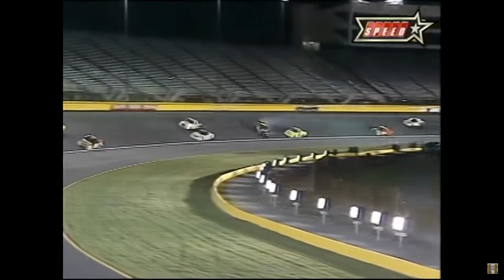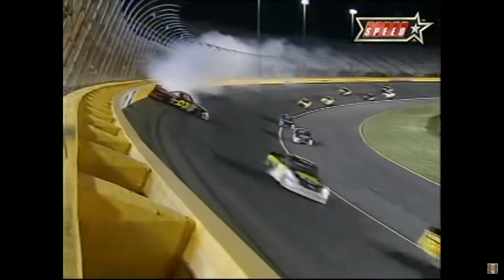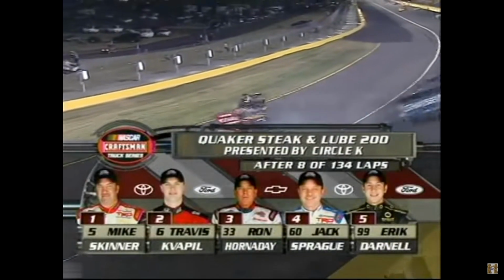Now, he's on the inside of the 77 of Brendan Gaughan. They make some contact, and Tim just loses the back end entering the corner, slides back up the racetrack, hits driver's side into the outside wall, into the safer barrier. Yeah, the 7 Ginn Properties just got loose all by himself right in front of the 88 of Matt Crafton. First caution comes out at Lowe's Motor Speedway. The Quaker Steak and Lube 200 is underway.